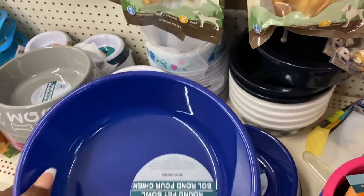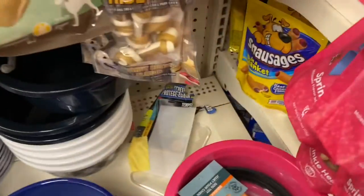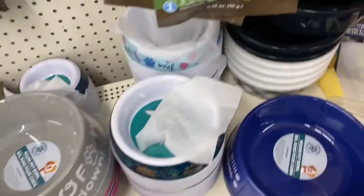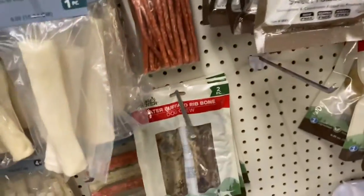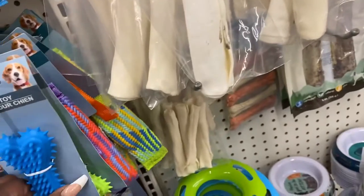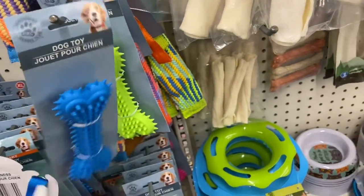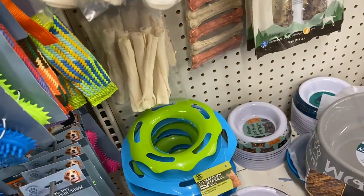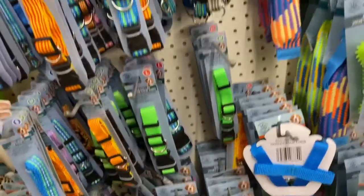We have the dog balls, the big ones. It's nice. For $1. We got all kinds of dog bones. $1.